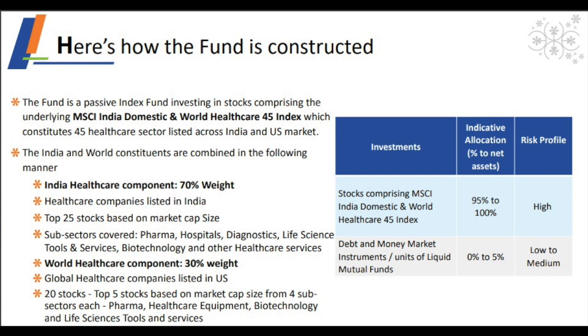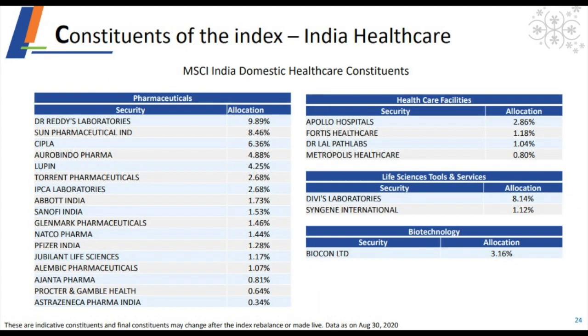So let's see how the fund is constructed. Well, the fund will invest 70% into India, and they're going to buy the top 25 stocks by market capitalization. 30% of the fund is going to be invested in healthcare stocks which are listed in the US. Within this, it's going to be top 5 stocks based on market capitalization in various subcategories like pharmaceutical, healthcare equipment, biotechnology, and life sciences.